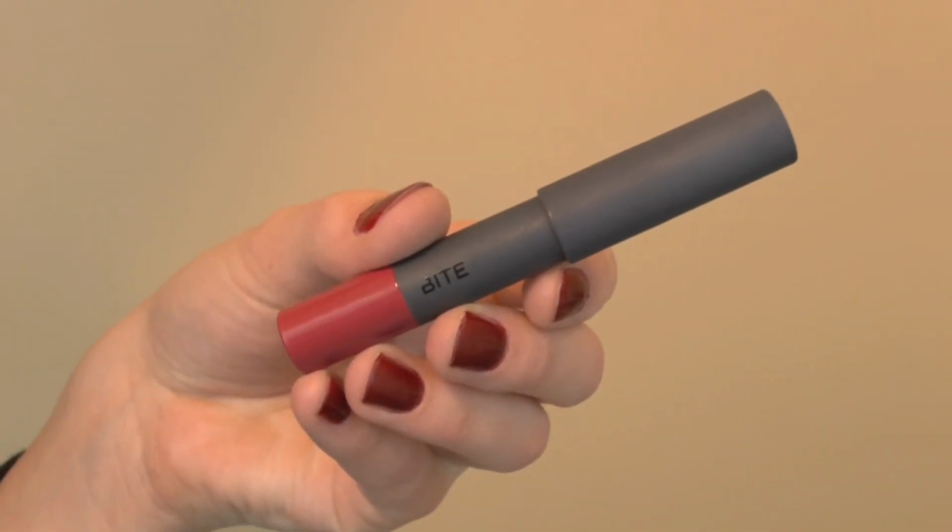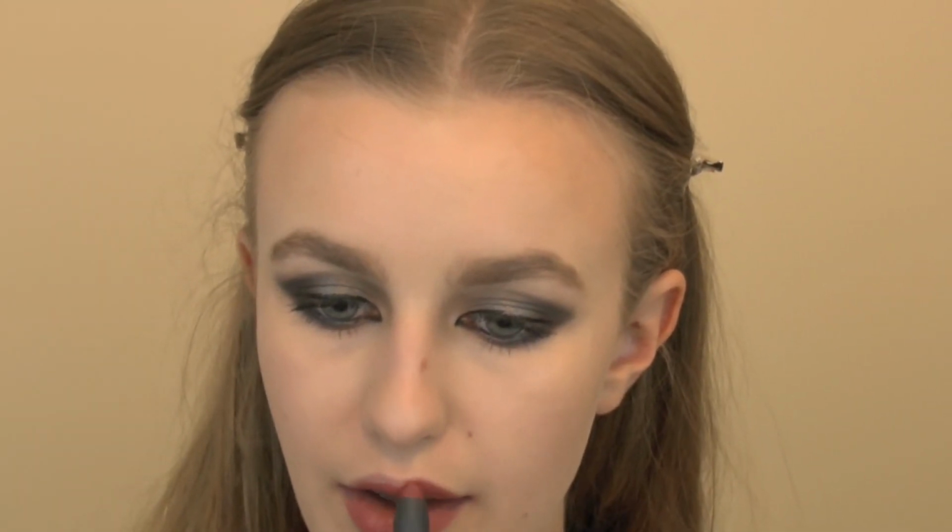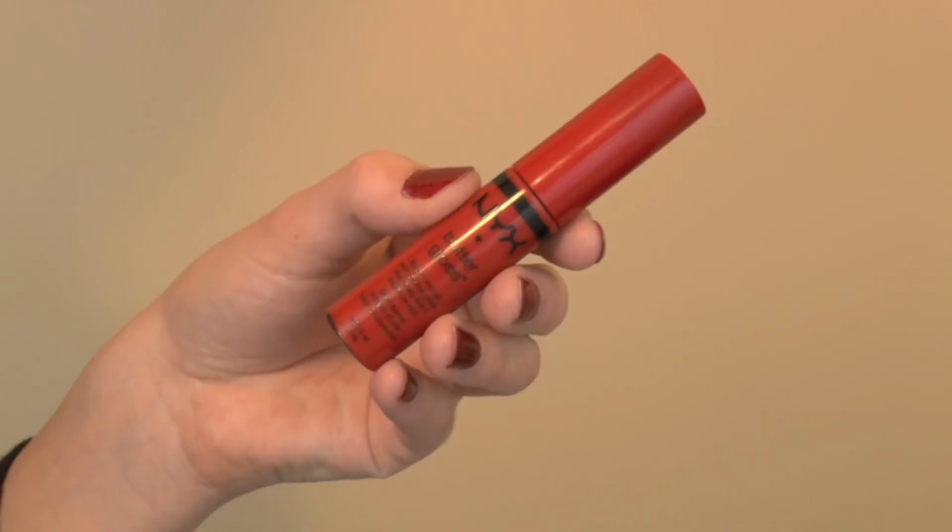I am now sweeping away the excess Tarte powder to reveal the chiseled effect. For lips, I'm first applying the Bite Beauty lip pencil in the shade Meritage. On top, I'm applying the NYX Butter Gloss in the shade Cherry Pie to get the perfect light cherry red color.